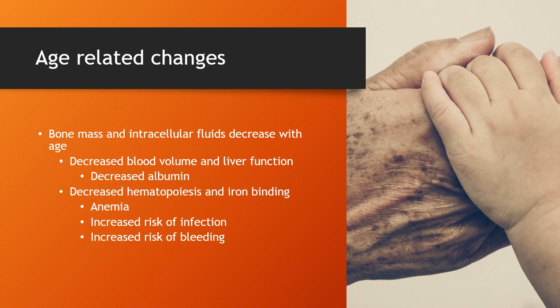Age-related changes related to the hematologic system include a decrease in bone mass and a decrease in intracellular fluids. This decreases blood volume and liver function and leads to a decrease in albumin levels, or that nice oncotic pressure. There's also a decrease in hematopoiesis and iron binding, so chronic anemia, and an increased risk of infection and an increased risk of bleeding become more common as we age.